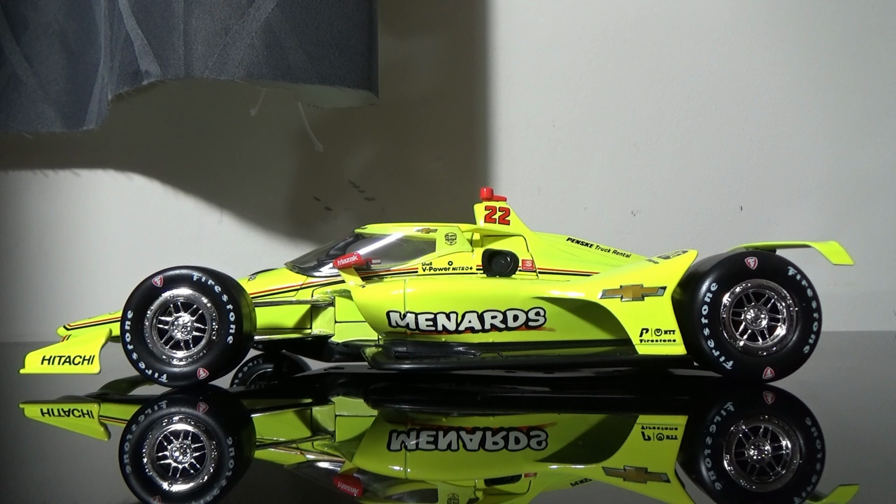It is the 2021 Simon Pagenaud Menards Chevrolet, the 1/18 scale edition. This is a diecast I picked up at the Penske trailer. If you want to know, the Penske trailer is over by Turn 4 this year, over by J Stand in the North Vista. They moved them this year. Normally they're located in the Midway. There is no Midway this year. They put them over in Turn 4.